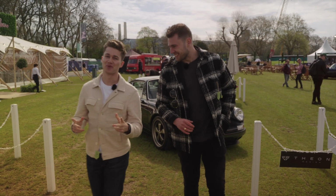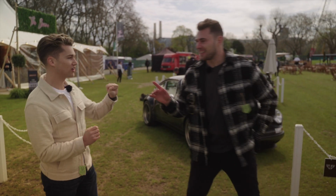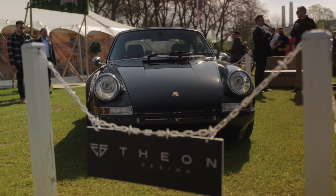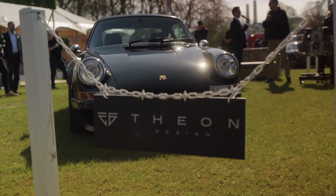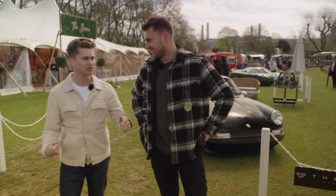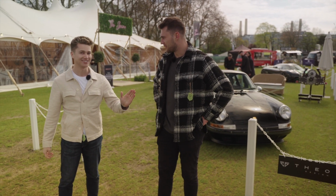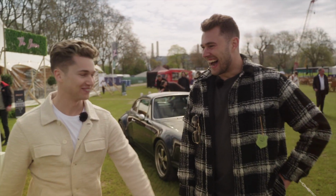We are here with this 964 behind us, and the one thing that I really do love about this car... AJ, it's an old 964 that's been renewed. I know, Curtis, that's what I was going to say. This is Theon Design, and I asked how he came up with that name. Well, he's got a son who absolutely loves cars called Theo, so he named it that. Plus, Theon is also God of gods. Good fact, I didn't realise that.